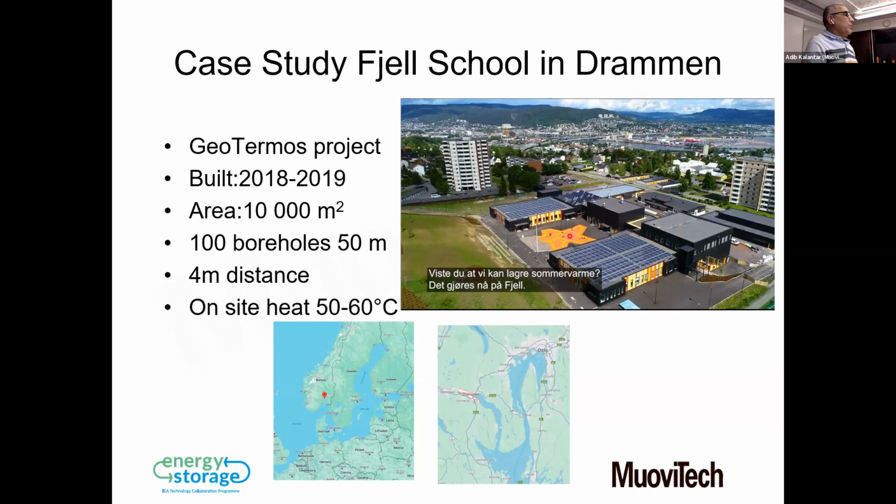In 2018 and 19, the project was started, and it was decided to use some waste heat during the summertime. As Bas has mentioned, during the summertime we have a lot of waste heat that can be stored in different ways, and we can reuse it during the wintertime. We use this concept also for this project.